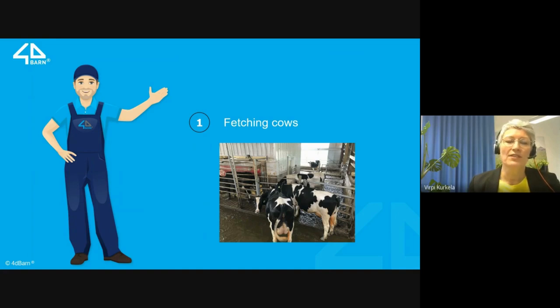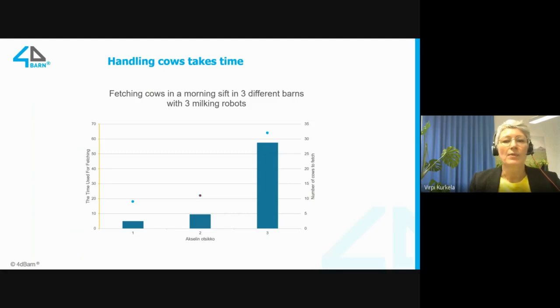In a good situation, there might be only maybe a cow or no cows at all. But if there's, for example, a breakdown in a robot, in this milking system, then there might be 15 cows to fetch. And you have to get all of them from the free stalls to the milking. But later on in this presentation, I will show you in detail how fetching is done easily. But a little bit more about fetching.